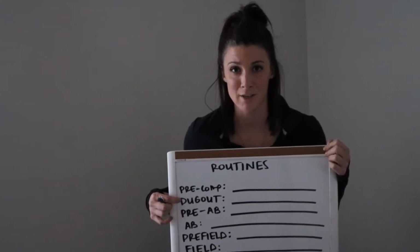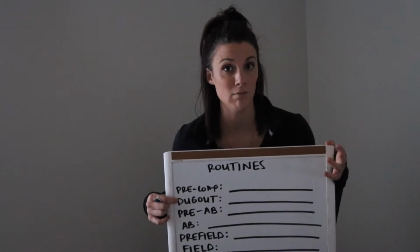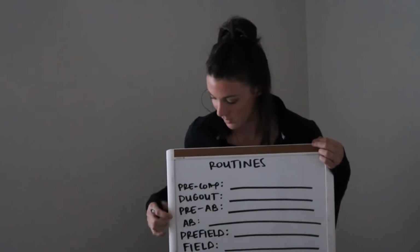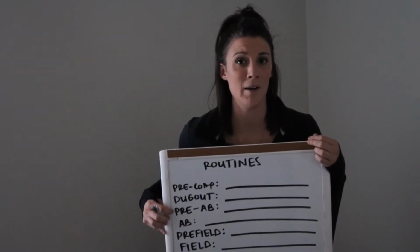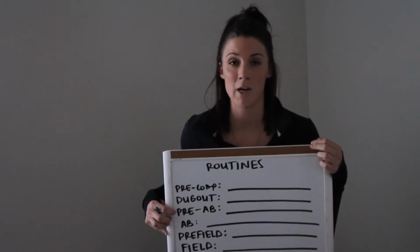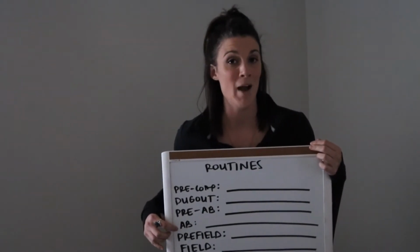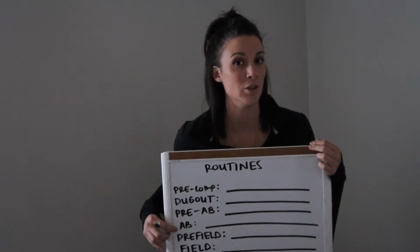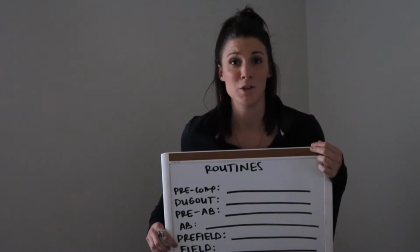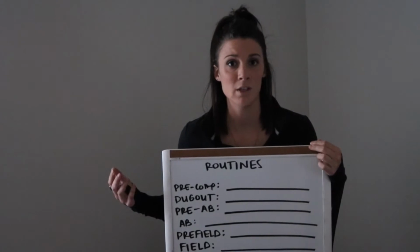What routine do you have in the dugout, if you have one? And if you don't have one right now, I want you to think about and write down what routine you could have in the dugout that's going to increase your readiness for the next task that you're going to perform. When I think about your pre-at-bat, what are you doing when you're in the hole or on deck that is going to get you in rhythm to prepare you to have a great at-bat? And then what are you doing during your at-bat? What routine do you have in between pitches that's going to increase your readiness to optimally perform? Again, what is your pre-fielding routine or your fielding routine, as well as your post-competition routine?